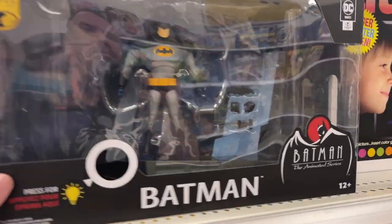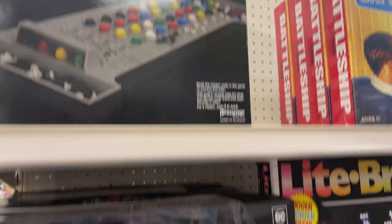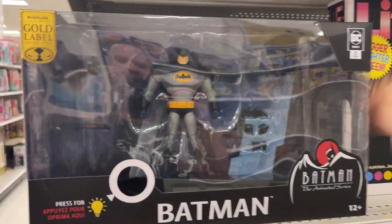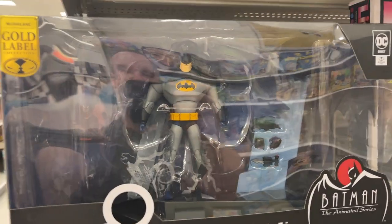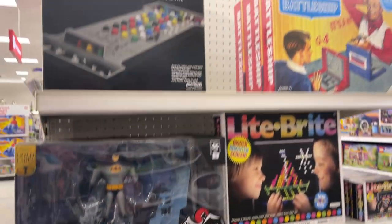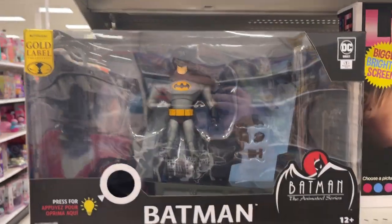Just a random Batman gold label hanging out on an end cap with a little bit of everything. How about those Target stores, Target runs? Luckily we've found this before, but you never know what might be just chilling on an end cap. And let's start our Target run toy hunt.